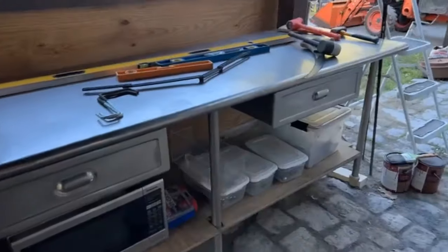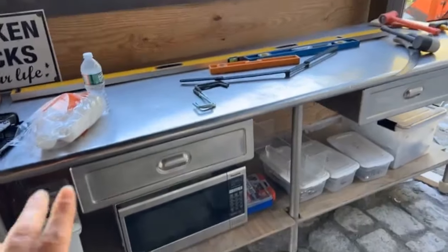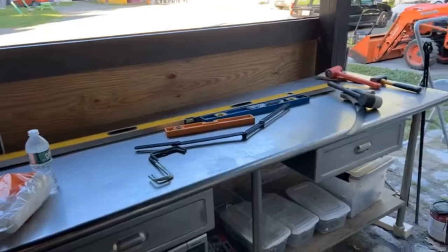Absolutely hates doing live down here, so I'm going to spin this round so you don't have to look at my face at this time in the morning. There we go. Here's all the boxes of cutlery that were cleaned out. There's a microwave underneath here. This is all back up and operational, and believe it or not, Janine brought aluminium polish and polished it.